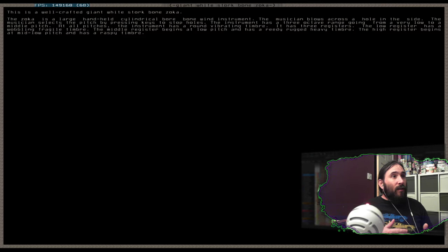So reedy, but rugged and heavy. Not particularly rugged or heavy, but I think that got reedy and vibrating, if not round. The high register begins at mid-low pitch and has a raspy timbre. Round, raspy, and vibrating. Round, raspy, vibrating, and high.